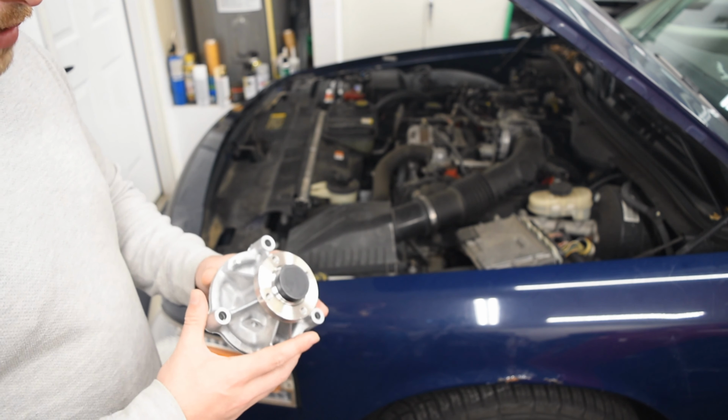So luckily this is a pretty easy swap. What I'm going to do is walk you through how first what we'll have to do is drain the coolant, which is pretty straightforward, pretty boring. And then I'll show you how we take off the belt, remove the water pump, and put the new one on and bleed the system.